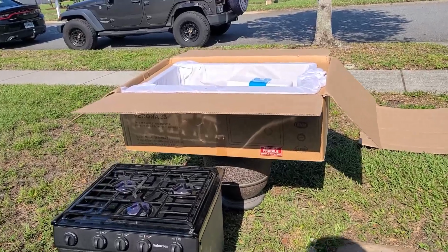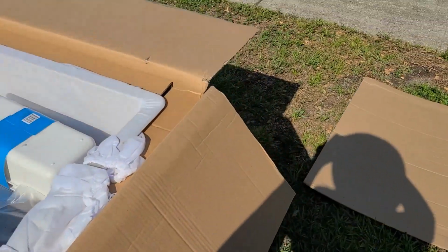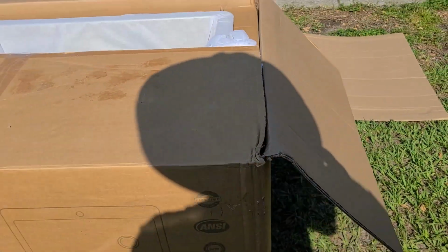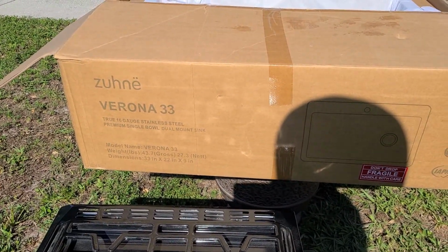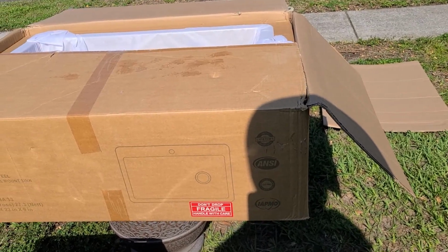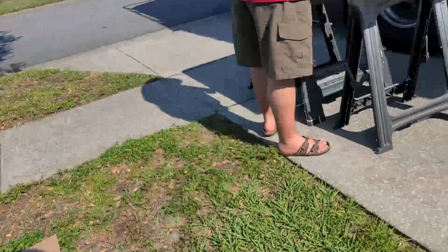We are now prepping for the sink. Huge sink. It's a Zuni Verona 33. It's 16 gauge stainless. It's got a right side drain because I'm putting the hot water heater under the sink, so I needed to offset the plumbing from where that is going to be.